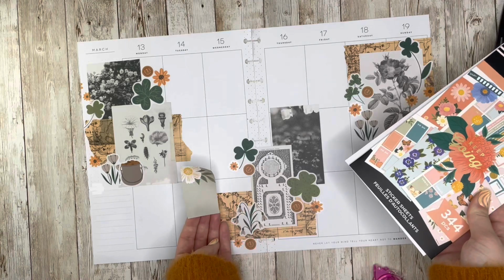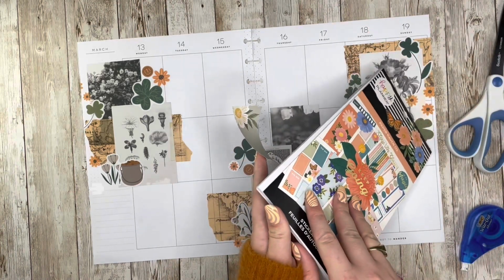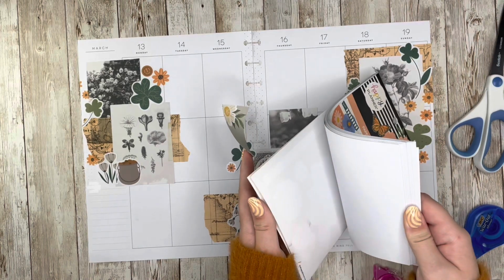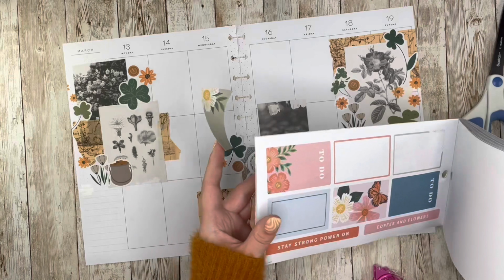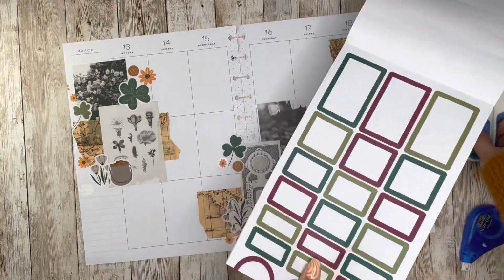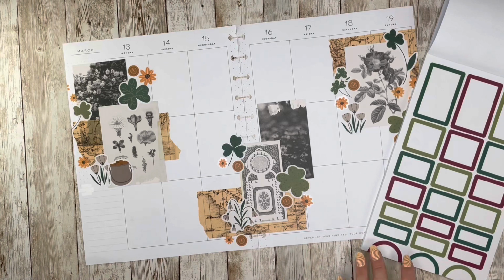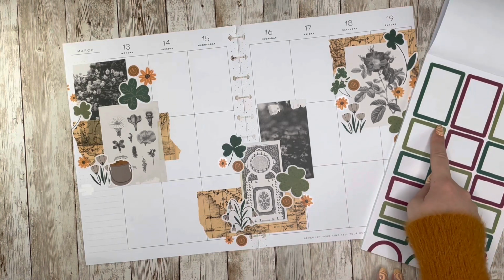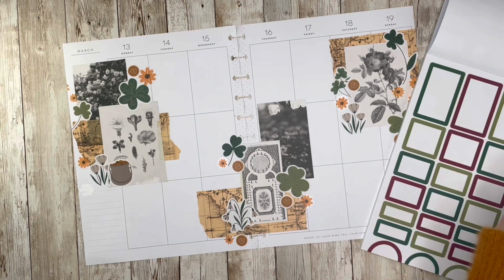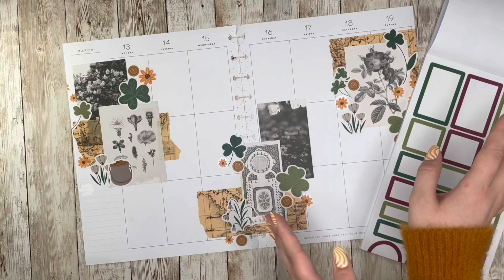I grabbed this one. Maybe not with the flower. Let's just stick with those green and white, kind of line art ones, and then I'll layer them with solid boxes just so it doesn't get too complicated. It's already complicated. These are the coordinating boxes for this month. And I like the lighter green or the darker green. I don't know if I want to do both.